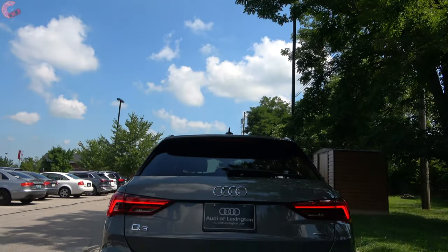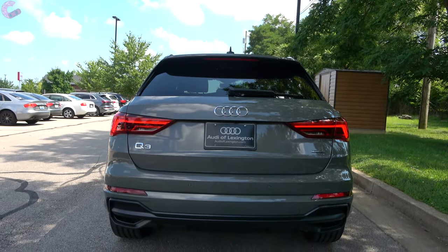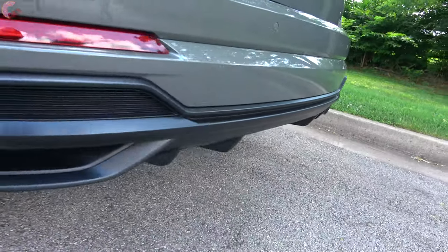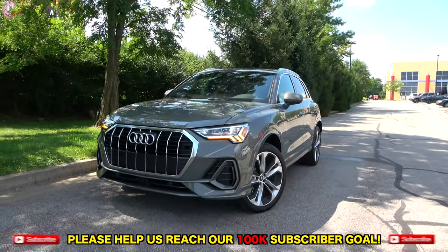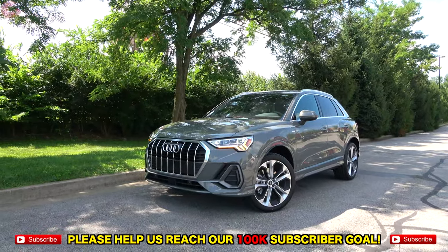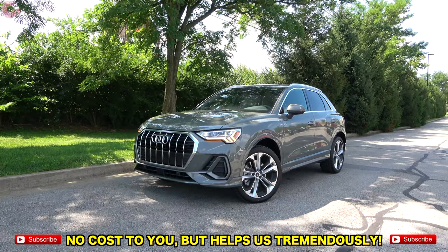And then finally, down at the bottom, S and non-S lines come with vastly different designs. But regardless, you'll never find any exposed exhaust outlets. So overall, the new Q3 is a really nice looking crossover, with a design that makes you forget about its size and the bad proportions of the outgoing model.